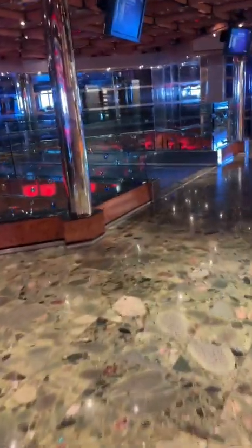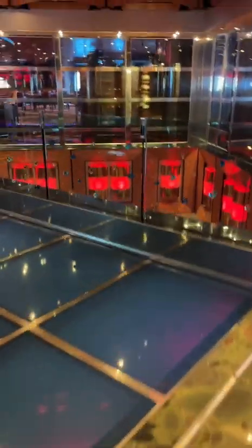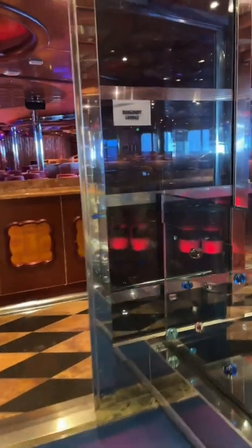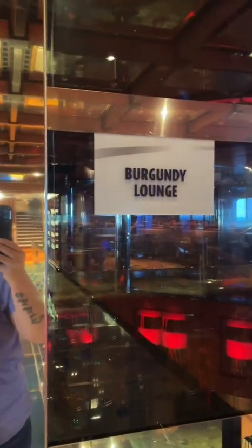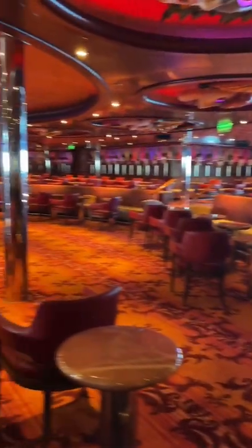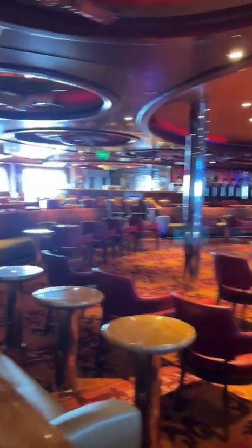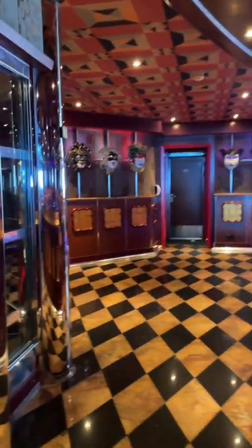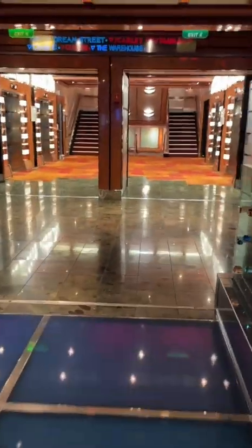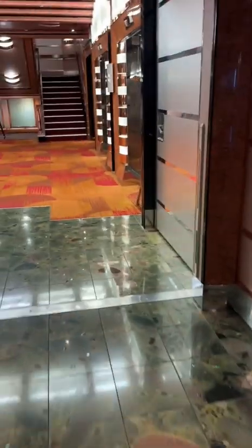And the last thing on the inside of deck 5 is going to be the Burgundy Lounge. They also, because they're at the Comedy Center, got the stage up there. Okay, so that pretty much consists of deck 5. Real quick, I will make a quick beeline outside. I'll see y'all in a second.